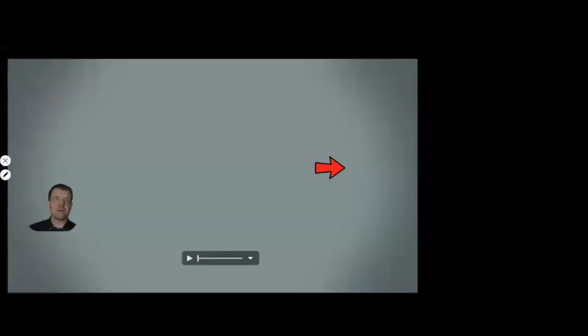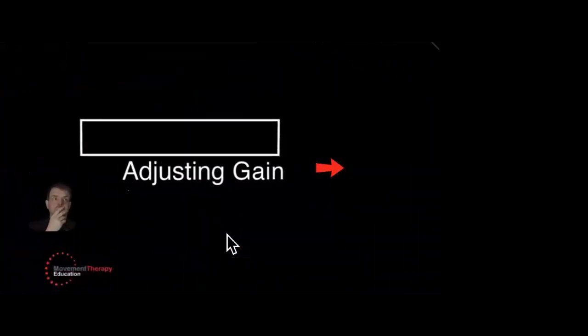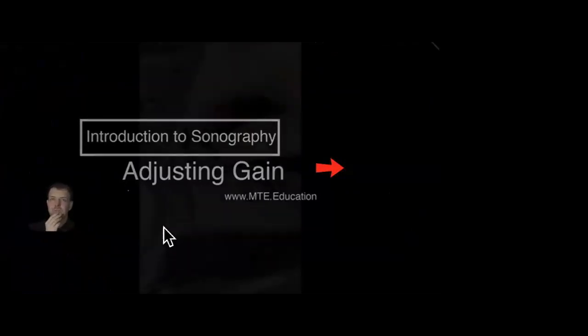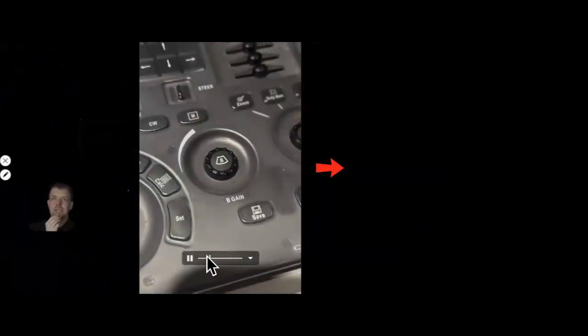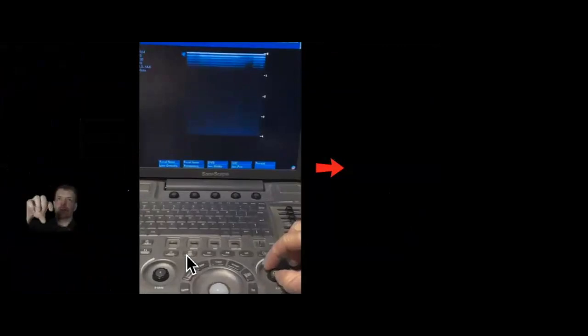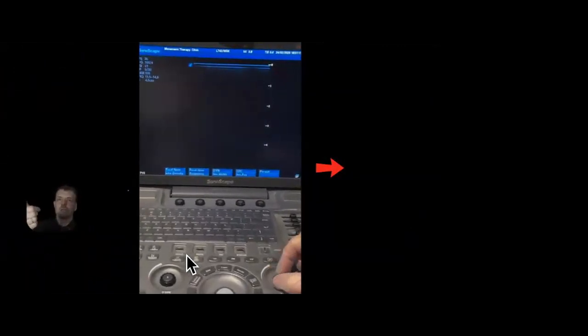And I'll just show you where that is as well. So this is the gain. Okay, so there's the gain button on my laptop. And then as I rotate it, you'll see, can you see the whole screen just brighten up? And then as I turn it the other way, it gets really dark.